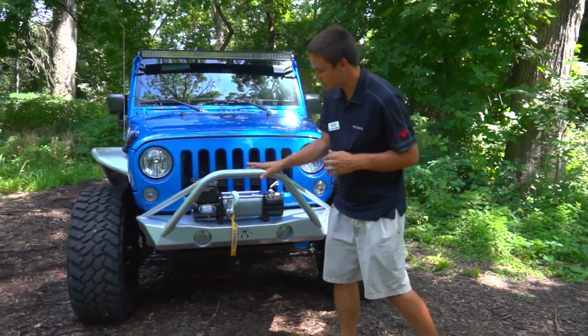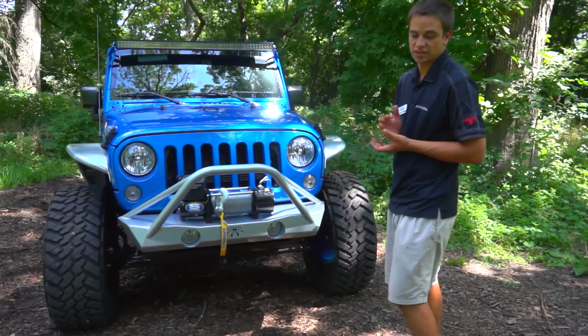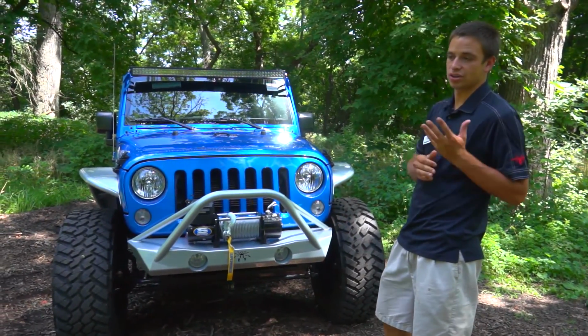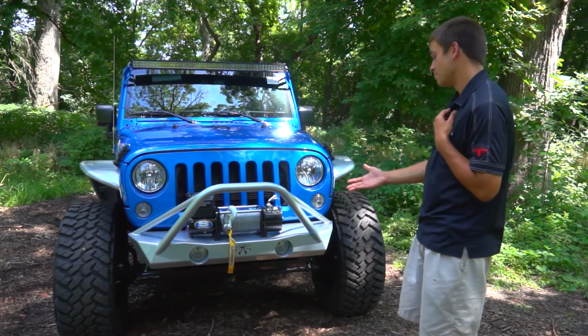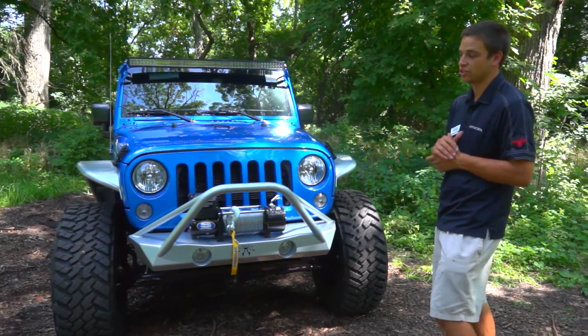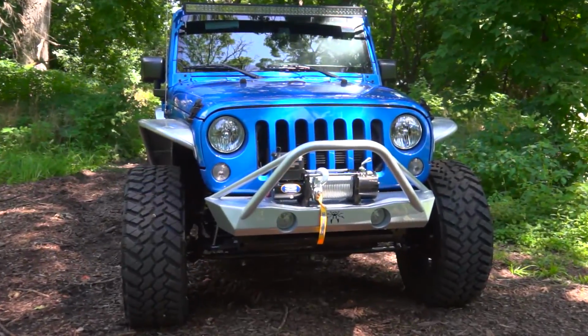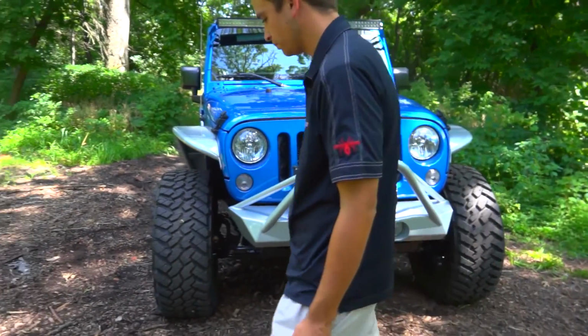So I did mention the steel bumper. This is really nice. All the silver stuff you're gonna see on this Jeep, you can get shipped out from the companies as a bare metal finish, and then you can decide to finish it any way. Some people like to Rhino Line it. A lot of people like to paint it. You can really set a Jeep off by accenting it correctly. So it does have the nice steel bumper on the front. It does have the winch built right into the top there.